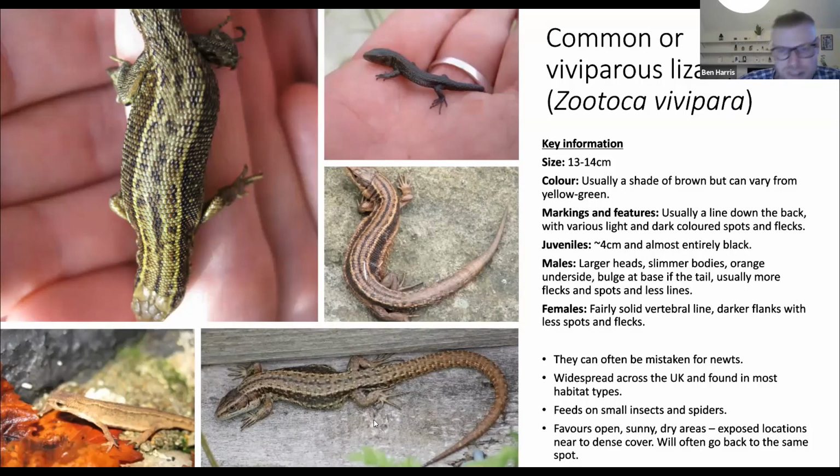look at the common lizard for long enough, which is a rare opportunity, you may notice that males have a bulge at the base of their tail, and they develop this bulge during the breeding season. You can see it here reasonably clear, whereas on the female, no bulge at the base of the tail. A very smooth transition from the body into the tail there. Now you're most likely to confuse a lizard with a newt.